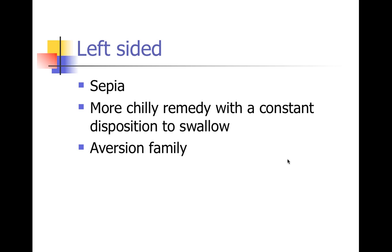Another left-sided remedy is sepia. And in your studies, you'll learn that sepia is a very valuable remedy in our homeopathic materia medica. The characteristics this remedy has: it's a more chilly remedy, and they have a constant desire to swallow, so this person may be swallowing repeatedly. And there's also an aversion to the family. So if there's a change in disposition, let's say a mother develops a left-sided sore throat, and she was a loving mother, and now she's irritated by the family and wants to be left alone, that's characteristic of sepia.